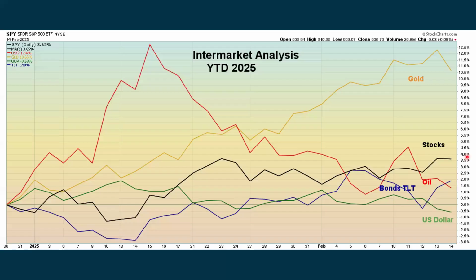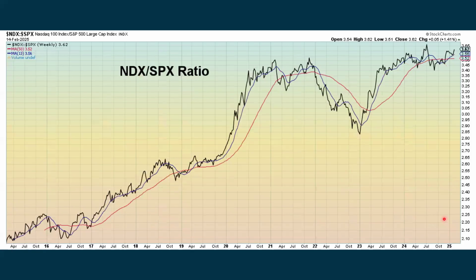Then some relative studies. We have gold performing best year to date, followed by stocks. And then bonds, believe it or not, woohoo, they're actually positive for right now. And the dollar, even though it's in an uptrend and did really well in late 2024, it hasn't been doing all that great in 2025.